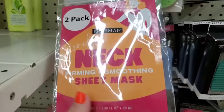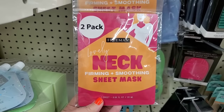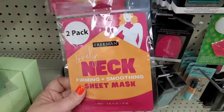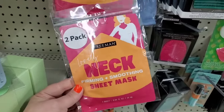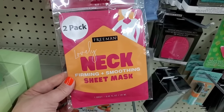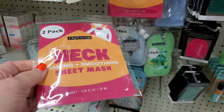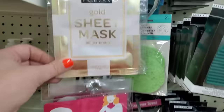Now I gotta tell you guys that I absolutely love the firming and smoothing sheet mask. I have shown this to you guys before, and we were buying them at $1.25 for one. And I bought a lot of these all over the place and I use them all the time. But a two pack of firming and smoothing sheet mask for your neck is such a great, great item because people neglect to put masks on their neck and moisturizer on their neck.